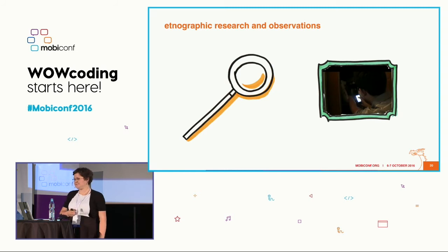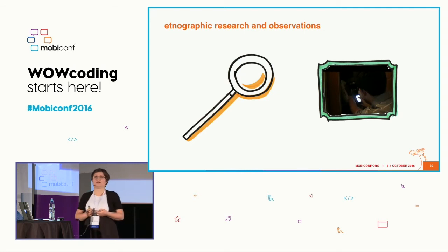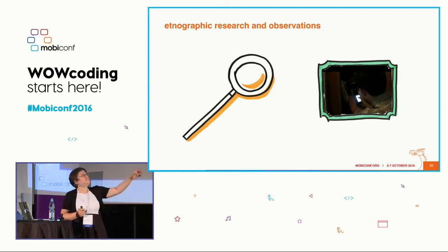with your product. For example, my former company did ethnographic research for a power supplier, and they had this mobile form that it was required for the clients to fill out every now and then and provide the power consumption. And what you can barely see there in the photo, this is what it actually looked like. It's very dark in there, because the man that you can see there with his phone, this is the client, he was actually standing in his own wardrobe.